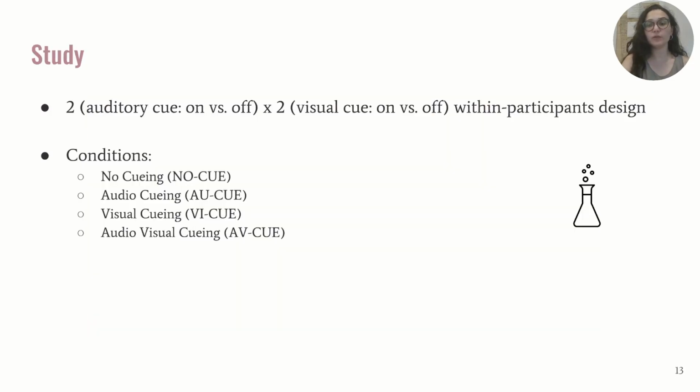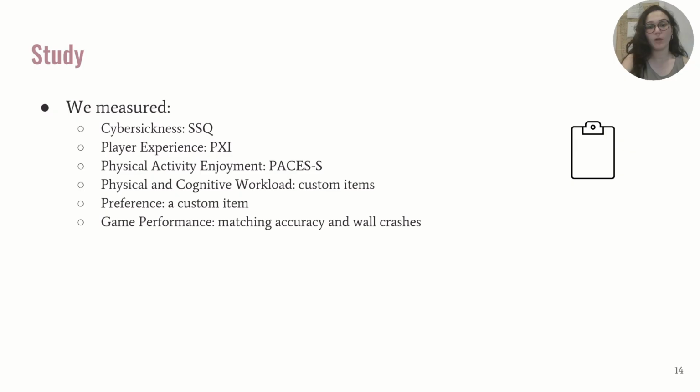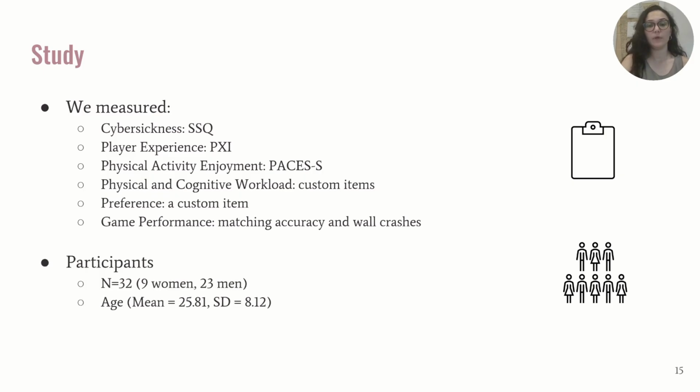To understand the impact of cues, we conducted a user study. In total, we had 4 conditions featuring combinations of our independent variables. In the study, we measured the cybersickness, player experience, physical activity enjoyment, physical and cognitive workload, preference, and game performance. We recruited 32 participants with the mean age of 25.81 years.